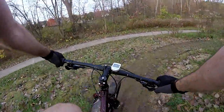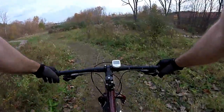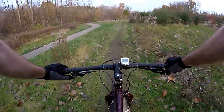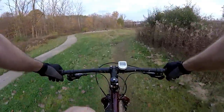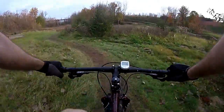Really nice thing I like about this trail is it seems like it's gonna build your endurance up a lot. You got a lot of climbs, and then you got a lot of areas where you're gonna wanna pedal fast to hit the jumps and stuff. And you're gonna need a lot of endurance to be able to do that, so it's definitely pretty cool.